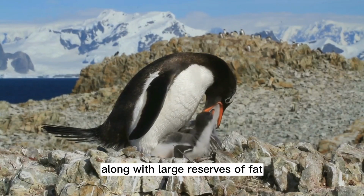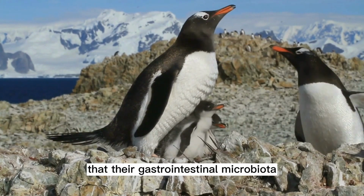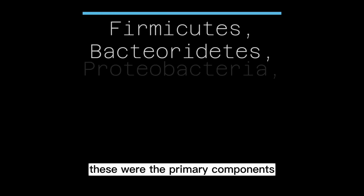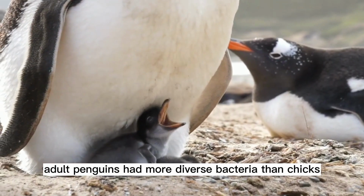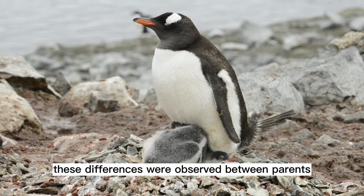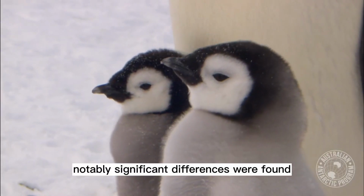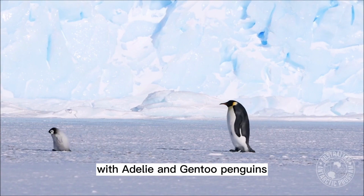Along with large reserves of fat, protein, and lipids, recent studies show that their gastrointestinal microbiota influences their nutrition, physiology, immunity, and metabolism. These were the primary components of the penguin's GI tract. Adult penguins had more diverse bacteria than chicks, possibly due to environmental factors. These differences were observed between parents and offspring, with a greater influence from the environment than genetics. Notably, significant differences were found with Adelie and Gentoo penguins.